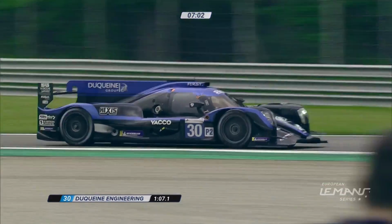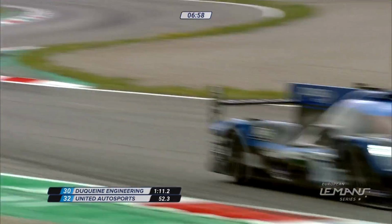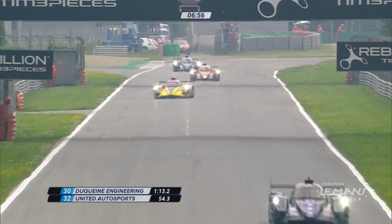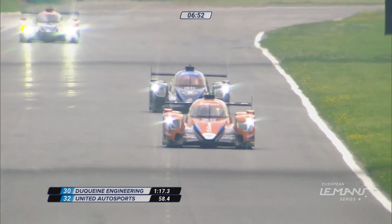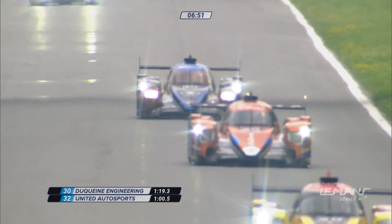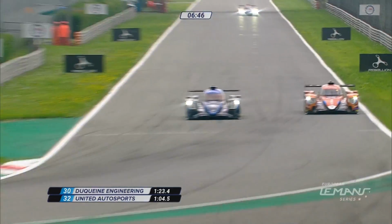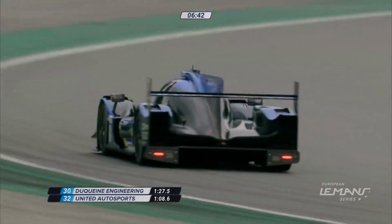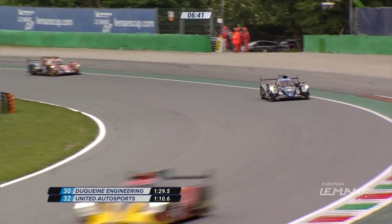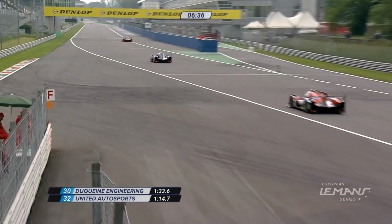Duqueine Engineering into the Ascari chicane, so a high-speed approach under the bridge, then you go left, right, left again, keep off the curbs as much as possible, but the curb on the exit is often punished by these cars. You have to make sure that you keep at least two wheels the correct side of the white line, and then into the Parabolica, the long lingering right-hander that completes this 3.6 mile lap, 5.7 kilometres.